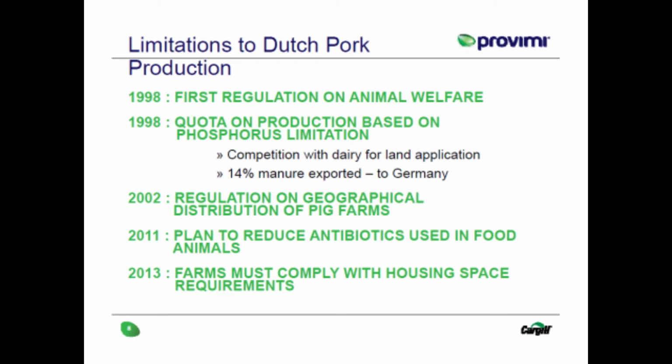In 2002, regulations came in on where those pig farms were going to be located, and then in 2011, more constraints and goals of reducing antibiotic use, which also could be another factor in that decline in average daily gain that we saw back a couple slides from birth to 11 weeks of age. And then most recently, requirements related to housing and increasing square footage.